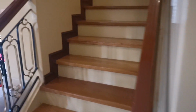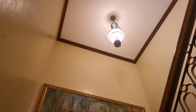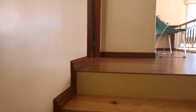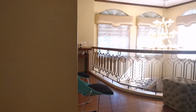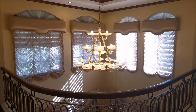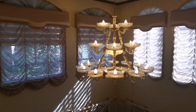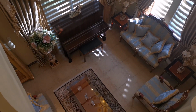Now let's go upstairs and check it out. See a little pan up through there? Nice little light fixture hanging down there. Stairs looks like it's hardwood narra. We can see that chandelier that was in the living room. You can look down into the living room area from here.